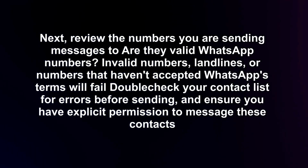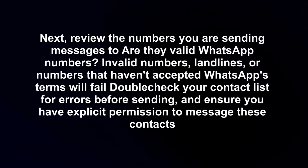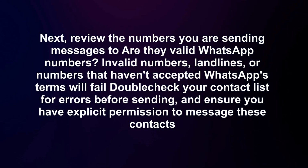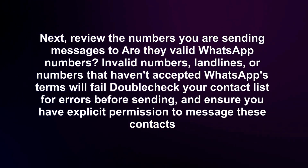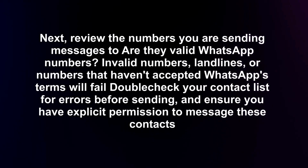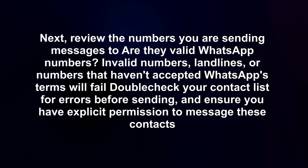Next, review the numbers you are sending messages to. Are they valid WhatsApp numbers? Invalid numbers, landlines, or numbers that haven't accepted WhatsApp's terms will fail. Double-check your contact list for errors before sending, and ensure you have explicit permission to message these contacts.